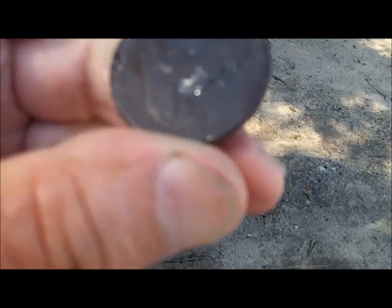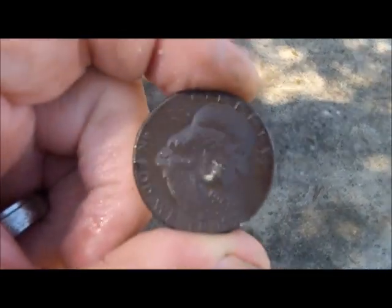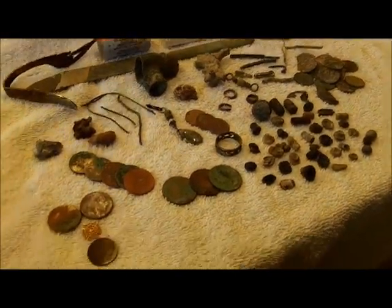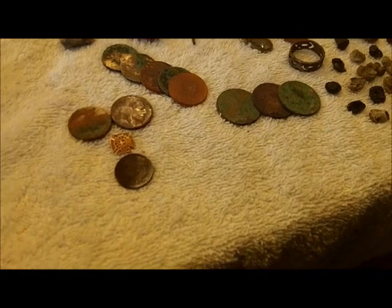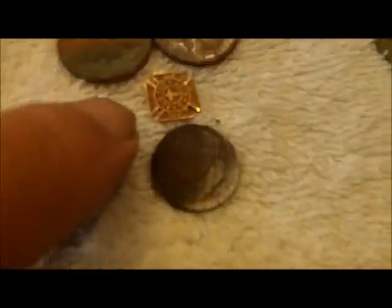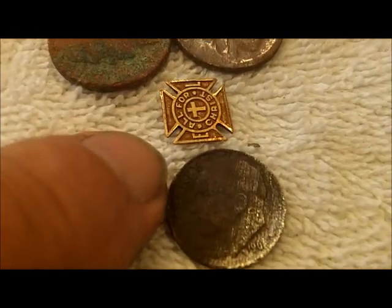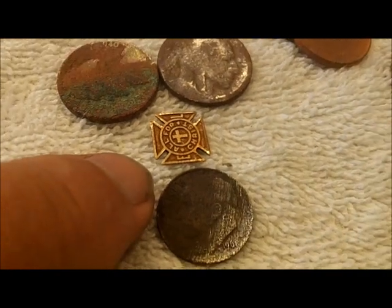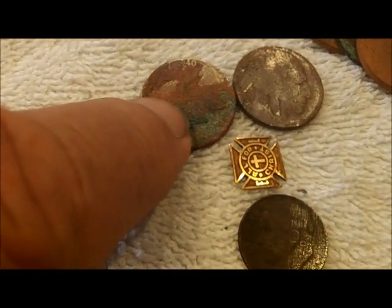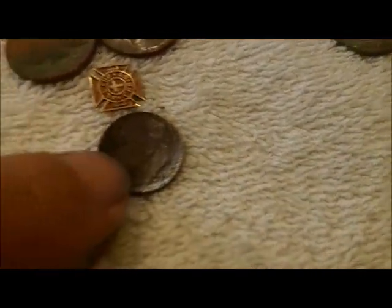Found some change. 1957. Silver. What is it? 57. Well, here's a roundup. And I got gold. I didn't know it. Remember that little religious doodad thing right there? You see a better picture of it. 14K. Good God almighty. Got a 40 nickel. Buffalo, can't make the date out, and a 62 Rosie.